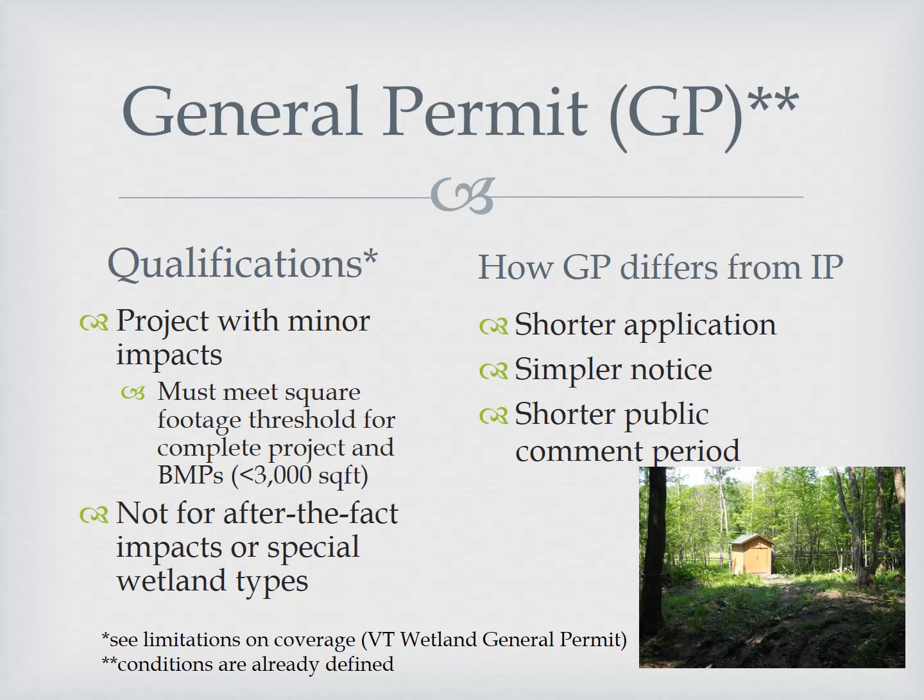The benefit to the applicant is that the process as a whole is shorter, but the key really, in my mind, is that there's less technical information required by the permit. So you don't need a detailed delineation. If it's pretty straightforward, like if you had a project right here where this vest is, and your edge of wetland is right at the toe here, you could throw a couple flags down, work up a sketch plan, and apply yourself.